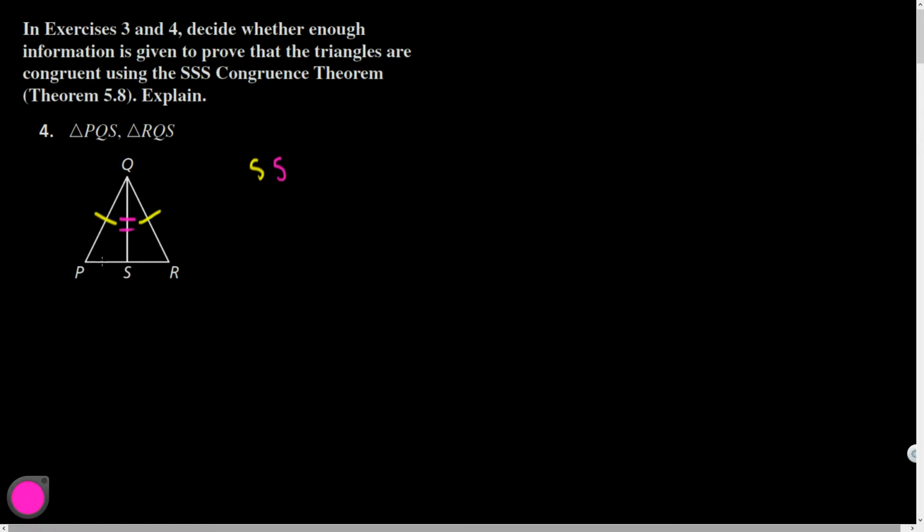Now the question is, is PS congruent to SR? Thoughts? Yeah, I'm hearing yes. Why? I mean, we want them to be. I was never told that it was. So I think the answer to this question is no, because all I had was side, side. Yeah, that's a tricky one.